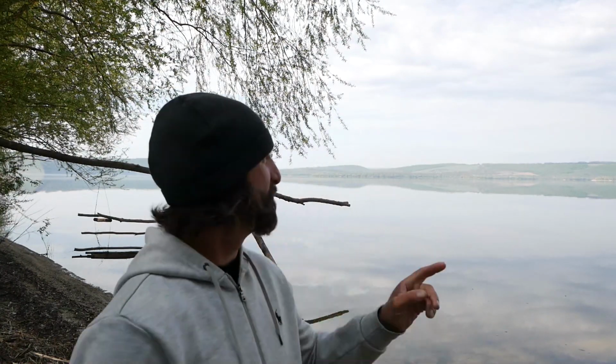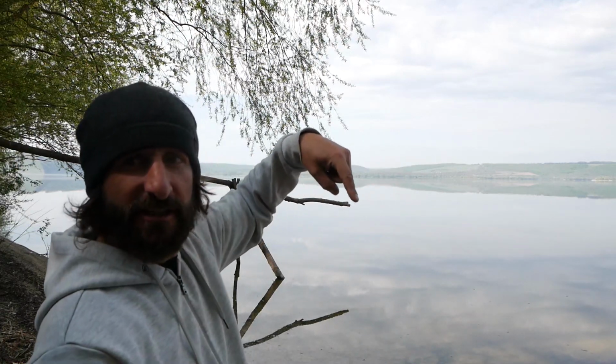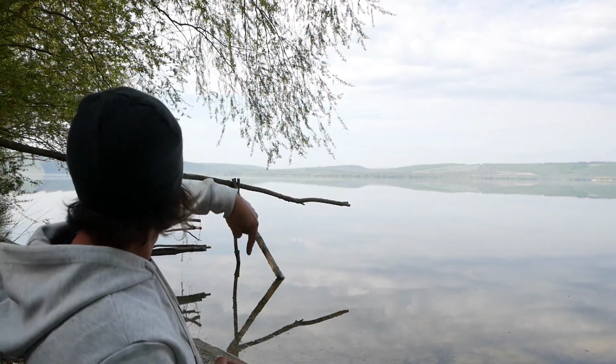And this is the bay behind me. The Dniester runs like this, and then it comes in and it's kind of a half circle, horseshoe shape, and then goes back out over there and just keeps on going all the way down to the Black Sea. So it's really, really beautiful.